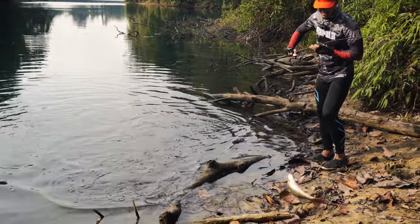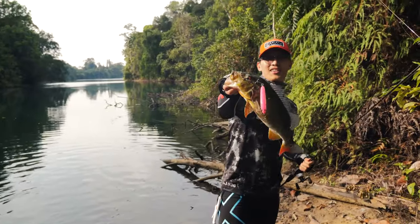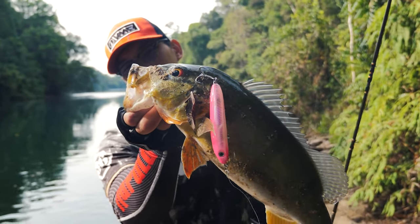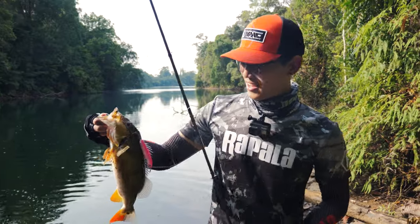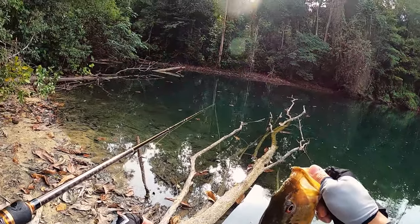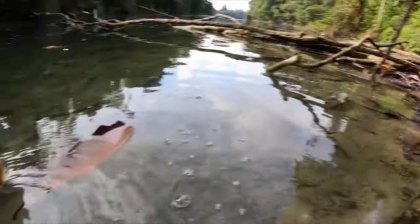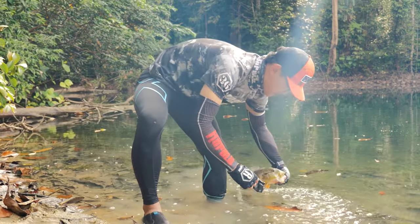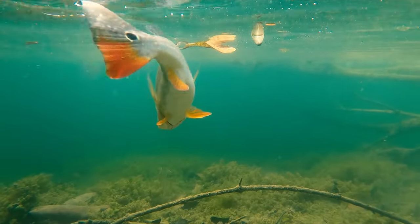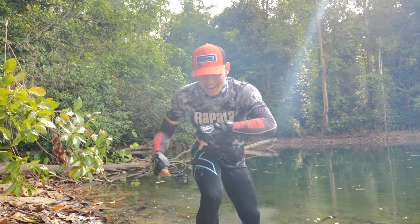Come on up, come on up. There you go. Oh, my Rapala Skitter V10, the pink color. Absolutely kills it. He's just smashing, man. Look at that. Another fish, boys. Nice fish. Another one is down.